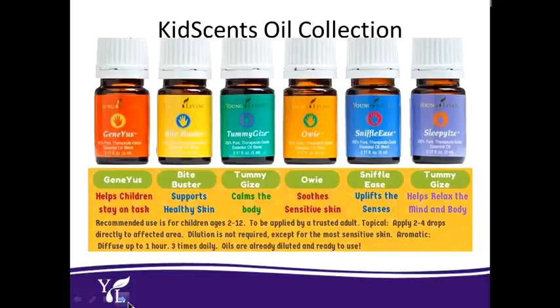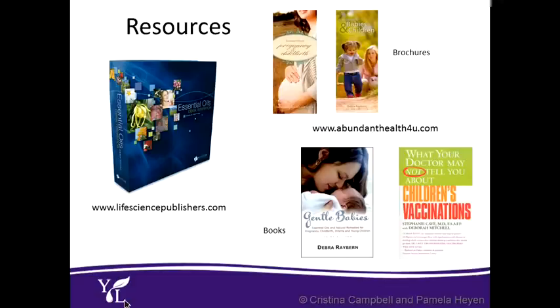And Emma loves the Sleepy Eyes, and I put a roller on it. These are already diluted, so you don't have to worry about them being too powerful. You can let your child rub them on themselves, put a roller ball on them, and let them start using the oils. Like I said, Emma loves the Sleepy Eyes. I let her play with that one before bedtime. She doesn't know what Grandma's up to.